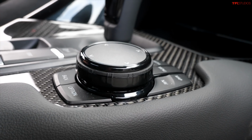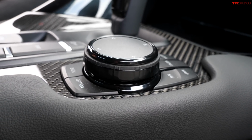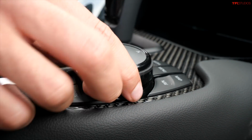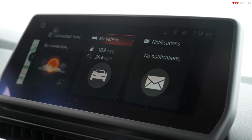Now, if you don't feel like using your touchscreen and you want to use a harder, worse way to navigate between screens, there is the BMW iDrive controller down here. You can twist it, you can move it around, you can push it, you can poke it, you can squeeze it. It's not as good as just touching the screen, but it's there as a backup.